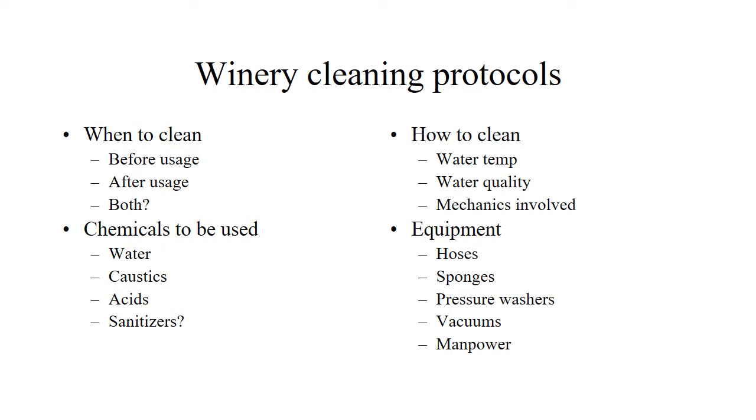The other things you need to do is how to clean, whether it's a pump or anything like that. But how do you clean? Is there a water temperature? Is there water quality? And then how are you going to, the mechanics involved? So you're going to scrub it. What are you going to do? And then the equipment you're going to need, you know the list.